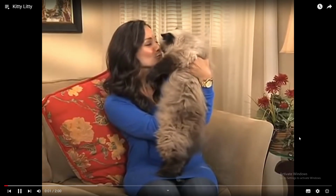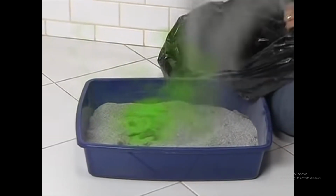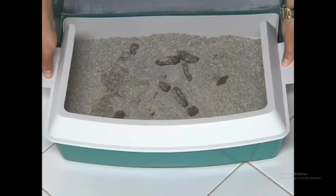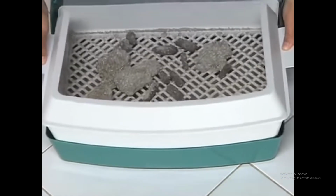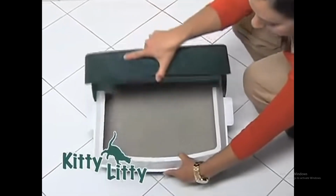Everyone knows cat owners are just crazy about their cats. No one loves cleaning the stinky kitty litter box. It's such a smelly, messy chore. Not anymore. Introducing the Kitty Litty. Oh my God. Litter guard keeps the litter in and your hands clean. Just simply lift, then shake, and it automatically sifts. Dispose of the litter, put the tray back in place, and watch in amazement as the clean litter simply goes back into the box. Whoa.